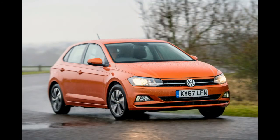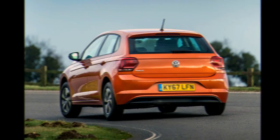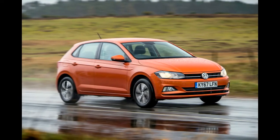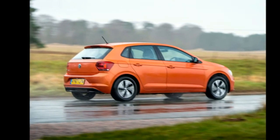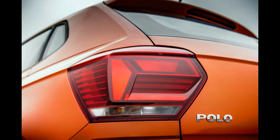At this level there's still plenty of equipment left on the options list though, such as cruise control and parking sensors. The active info display digital instrument panel is available, but is also reserved as an optional extra. It's also more practical than the Fiesta with a much larger boot. In fact, the 351-liter cargo space is larger than some cars in the segment above, including the Focus.